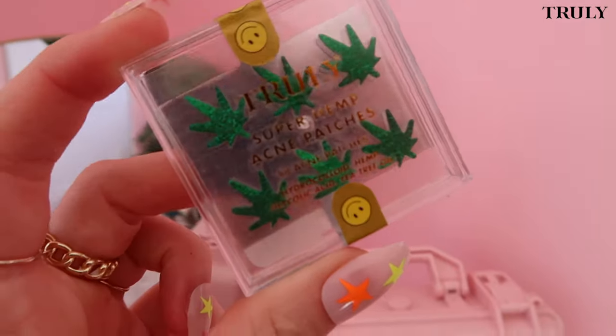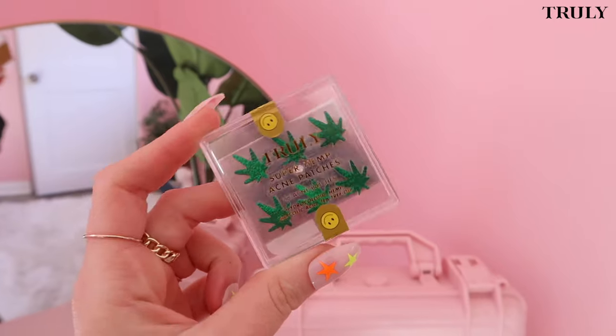So the benefit to using a pimple patch like these is that instead of popping your pimple, which can lead to scarring, you're just gonna pop one on, and then it will zap your pimple. So it usually takes a little bit, so I would leave it on for at least 6 to 12 hours. So if you have a pimple when you're going to bed, pop one on right before you go to sleep, or if you feel comfortable, you can totally wear these out. I think they're really, really cute. Definitely recommend checking these out.